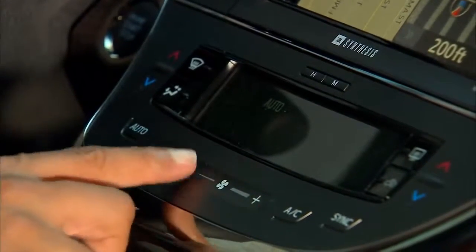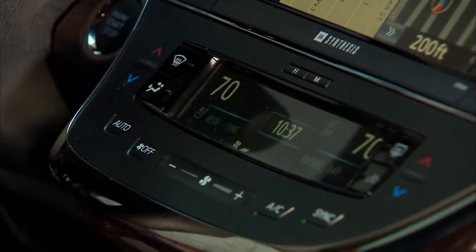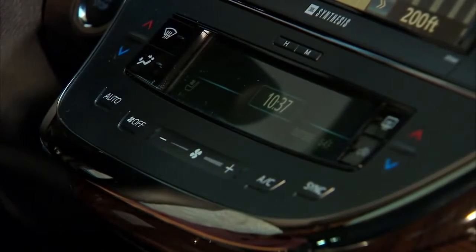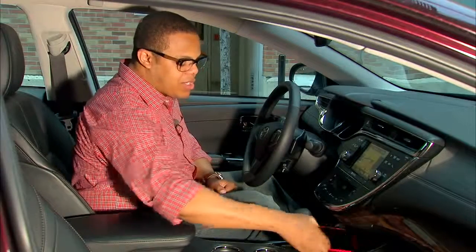Now in the Limited version down here, you're going to get another color LCD that's going to control and correspond with your climate control systems. In LE and XLE models, you're just going to get a monochrome display here. And one more cool feature in this version is the optional wireless charging station.